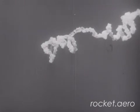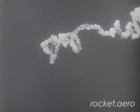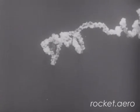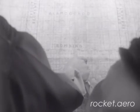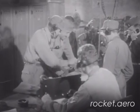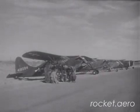3 minutes and 45 seconds have elapsed. The missile has reached its highest point, 100 miles above the Earth, more than 10 times higher than any airplane has ever flown. Radar technicians forward information to the blockhouse. A forecast is made of the location of the point of impact. The approximate location of the missile's impact is given to liaison pilots who will search for the fallen rocket.